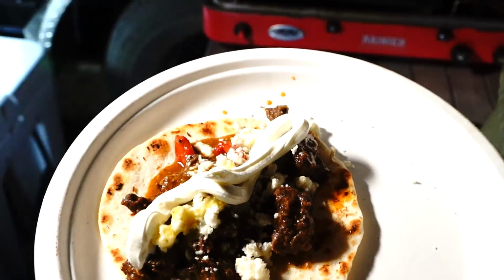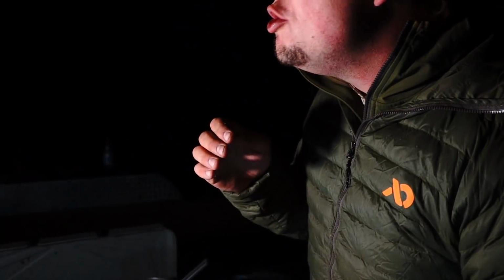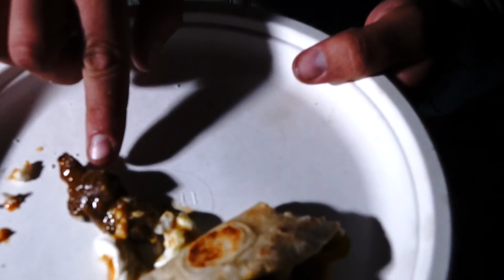Oh! I'm gonna eat a big bear fajita right now. It's so hot. It's so good though. I'm not lying to you, man. It is so tender. Be a man. Grab that bite and eat it. Be a man. Ruin your own day.